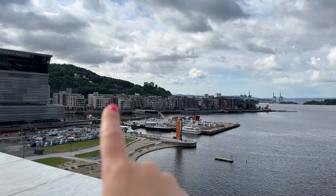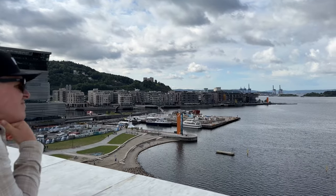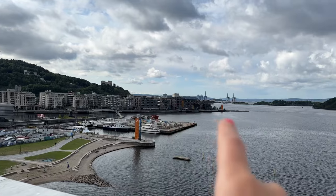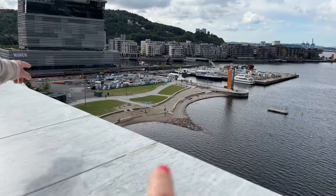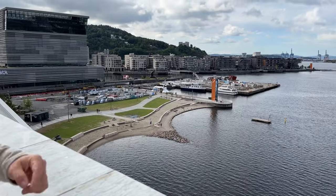So this whole area is called Søringa, and most of that is apartments. And you have like restaurants at the bottom and people go swimming here. This is the opera beach and this one's actually going to be extended. They're going to double the size.